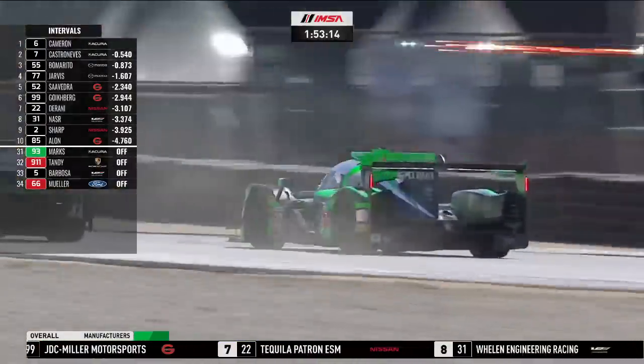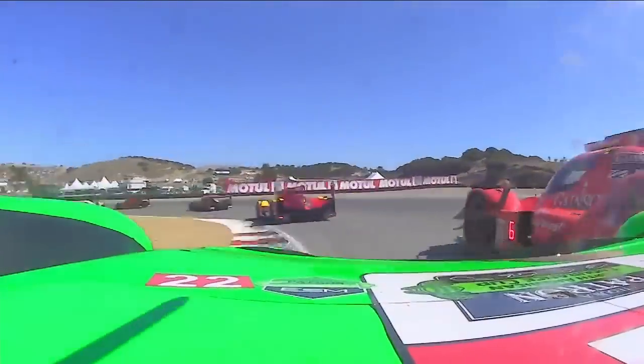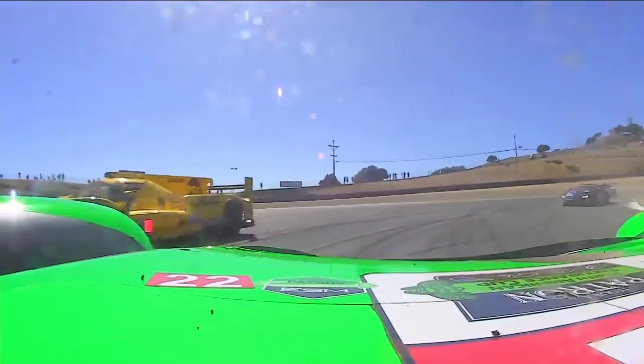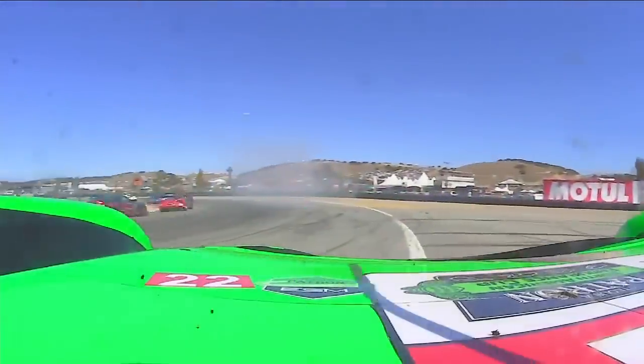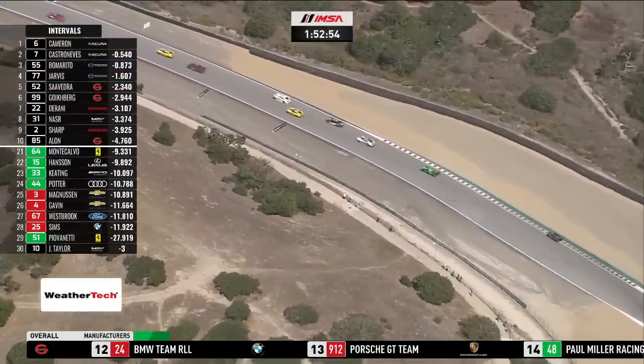Well, the number 31 car was very adjacent there as well, wasn't he? Felipe Nasr. Oh, was it Nasr in the red and white car? He's trying to squeeze down the inside. No, it was the 99. Oh, yeah, it was the 99 and got spun. And there was a little gap on the inside. Kudos to everybody who followed through, all the GT cars who didn't hit him. But they're getting used to that by now, having cars in the middle of the track.